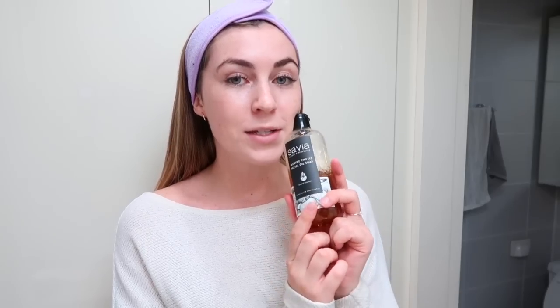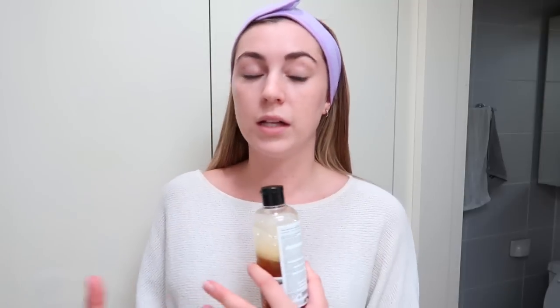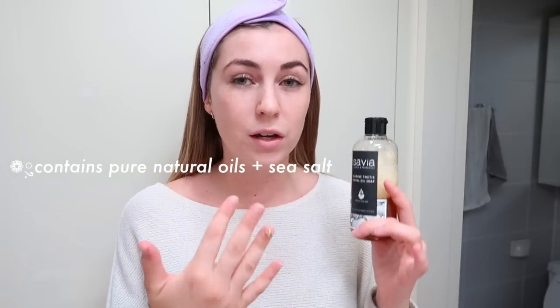So this is one of my new Holy Grail products, and it's not just any oil soap, because I've used plenty of facial oils. I personally love doing double cleansing, so I like to use an oil cleanser and a foaming cleanser. But what makes this one really different from any others that I've tried is it has sea salt in it, which is really good for getting deep down in your pores and getting dirt out.